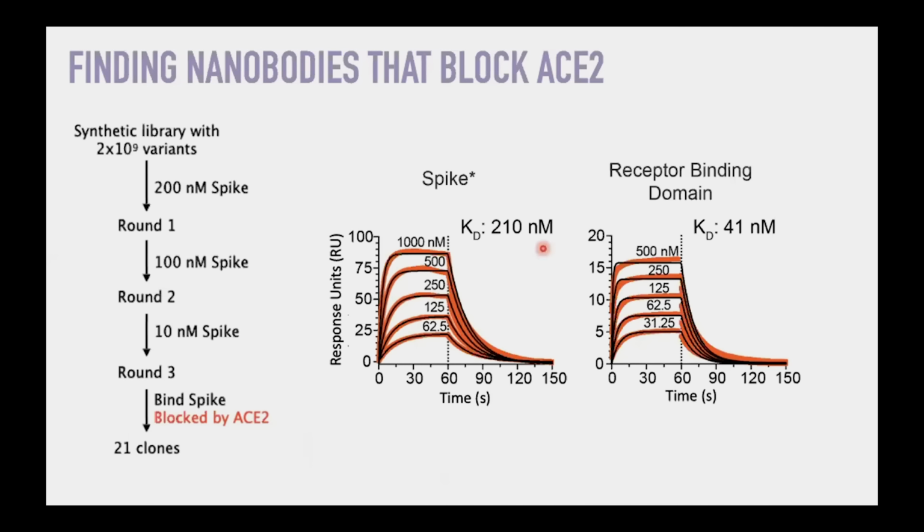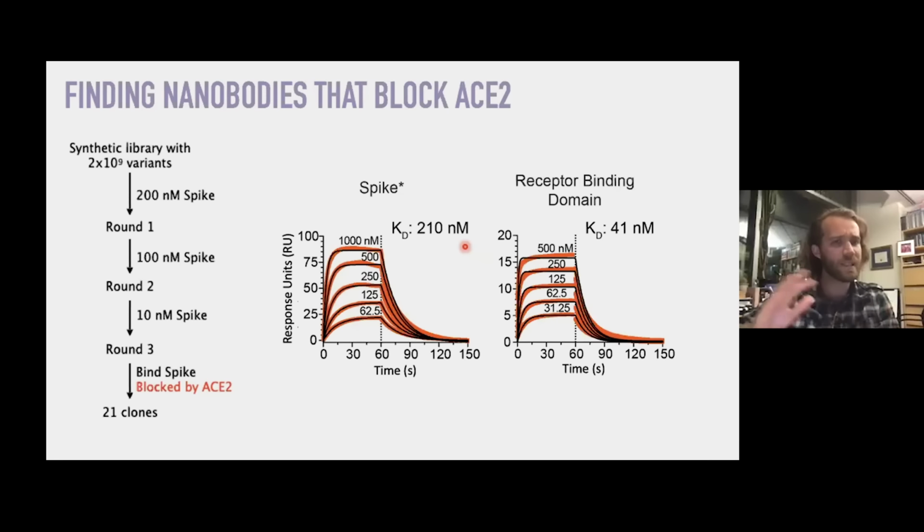And as we saw previously in the case of ACE2, which had about a 44 nanomolar affinity, this nanobody, called Nanobody 6, has about a 210 nanomolar affinity. So it's slightly worse, but in the same ballpark as the affinity that ACE2 has for spike.